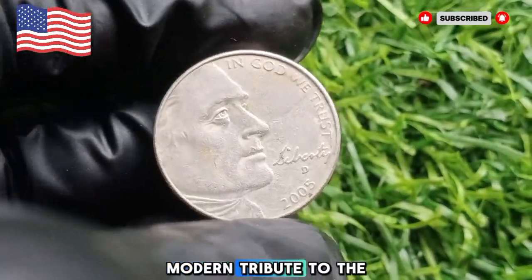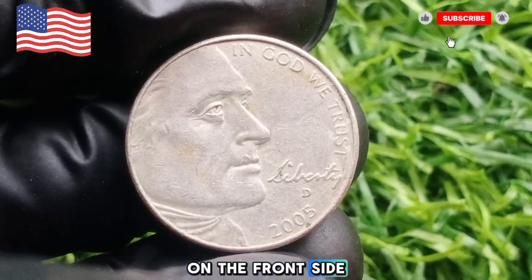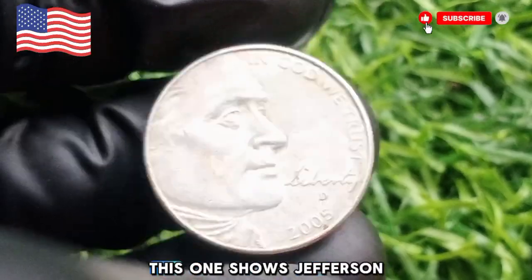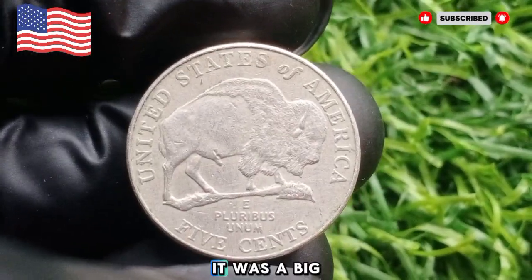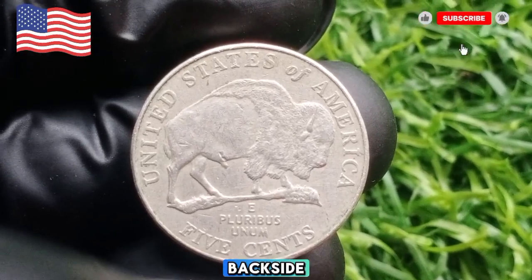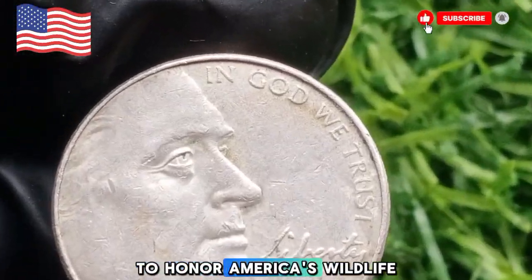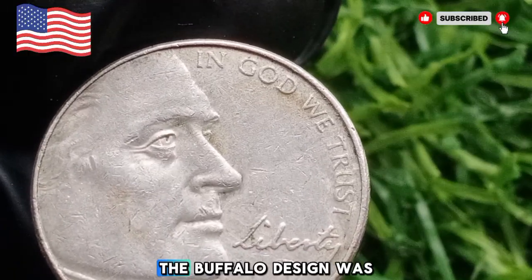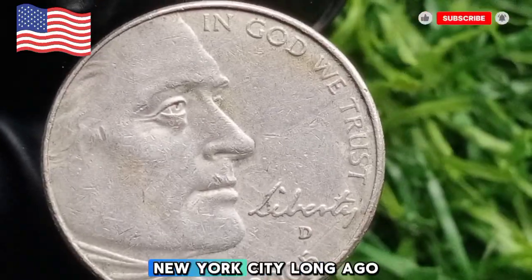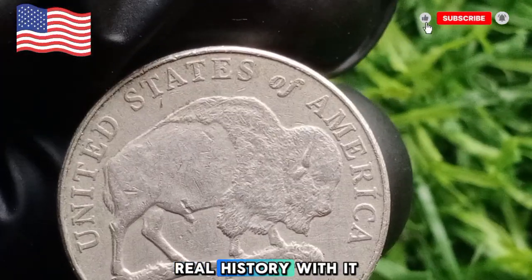This design is a modern tribute to the original Buffalo nickel that was made from 1913 to 1938. On the front side of the 2005 coin, you'll see a portrait of Thomas Jefferson, but instead of the old side profile, this one shows Jefferson facing forward. It was a big design change and gave the coin a more realistic, modern look. On the back side, there's the image of a powerful buffalo standing tall on the plains. This was a way to honor America's wildlife and frontier history. The buffalo design was inspired by an actual animal named Black Diamond, who lived at the Central Park Zoo in New York City long ago. So, not only is the coin beautiful, but it also carries real history with it.